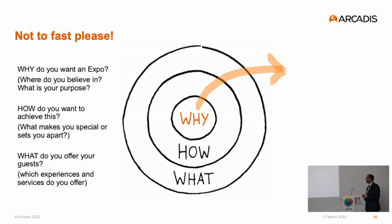What is your purpose? Then the second question you have to ask yourself is how do you want to achieve this? So what makes you special? What sets you apart from other destinations, for example, in your country? If people can spend a certain amount of money on their free time, why will they choose your expo? And then the last question is, what do you offer? So which experiences and services are you going to offer?